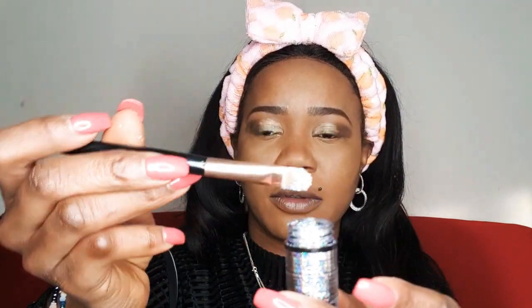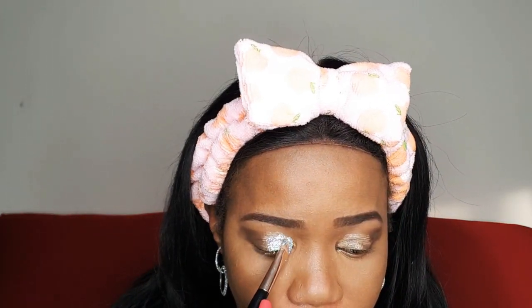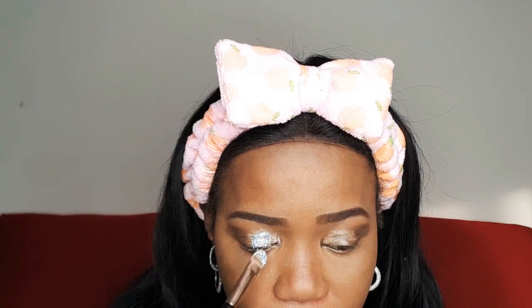This is a glitter so I'm going to apply it now. Yes, so you can see it.